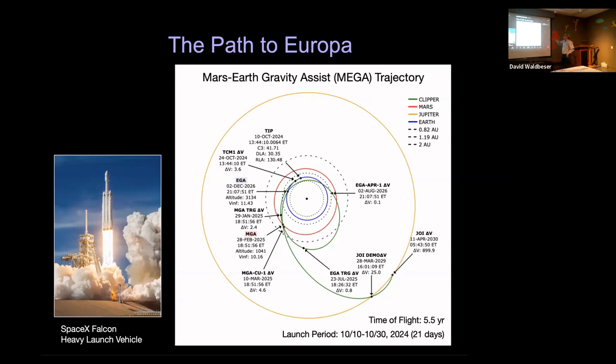And with the amount of throw from the Falcon Heavy, we can use a Mars gravity assist to get us out to Jupiter. So Earth launch, it'll fly by Mars about 5 months later, back around past Earth again, and then out to Jupiter, and that'll take 5.5 years to get us there. The launch period opens October 10th of 2024, so a little less than 2 years from now, and it's open until the end of October that year.